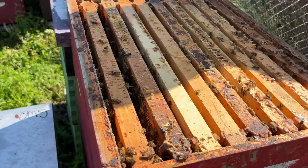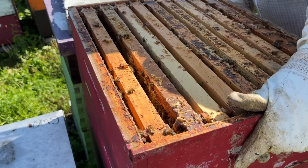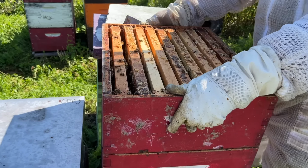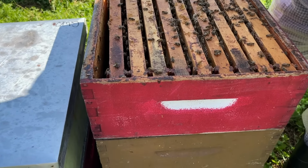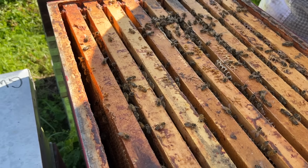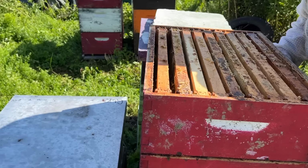Even this big hive had an extra honey super put on, and this has not been touched. So even though it's got the bigger field force, there's no honey in that. They've continued to put honey in here, but there's nothing new. You can see how travel stained the wax is here. We certainly don't have any honey flow going on here right now.